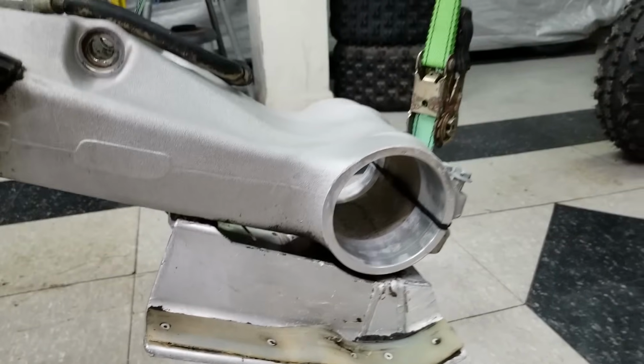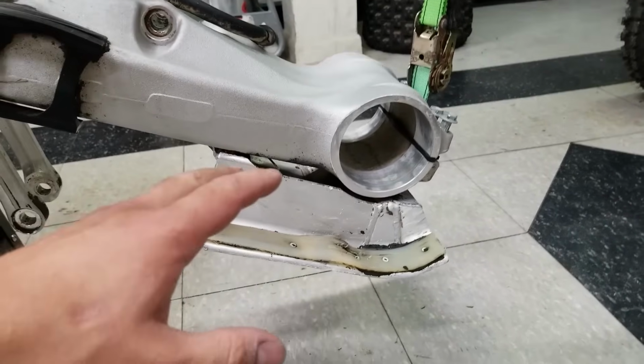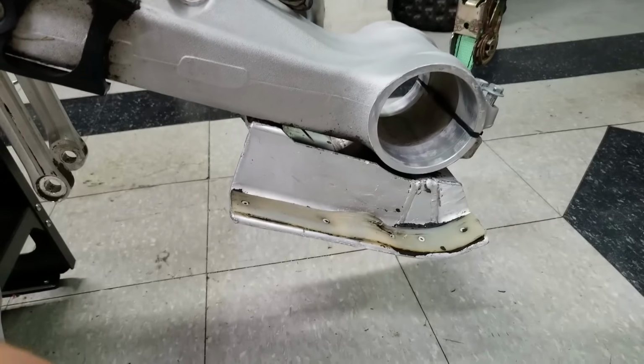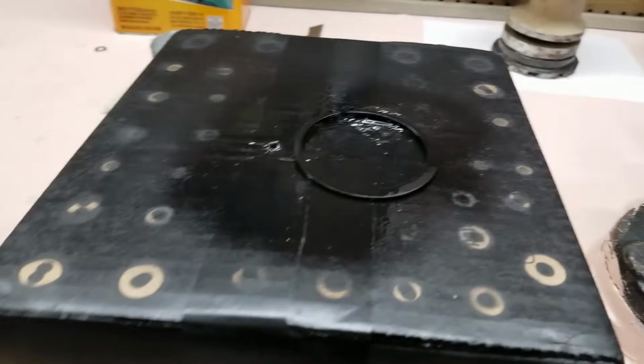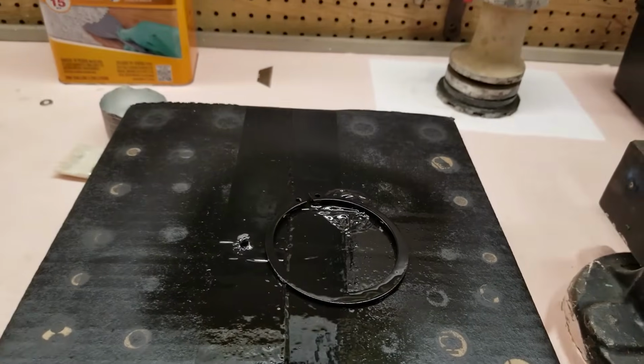This was a nightmare, but we got it all cleaned out. The carrier was seized in there, but I got that out of there, cleaned it up. You can see it's looking pretty good. Show you guys the other side here. Nice and clean. This whole bike is looking really clean. Got the big clip. I just coated that with some flat black real quick just to prevent rust.